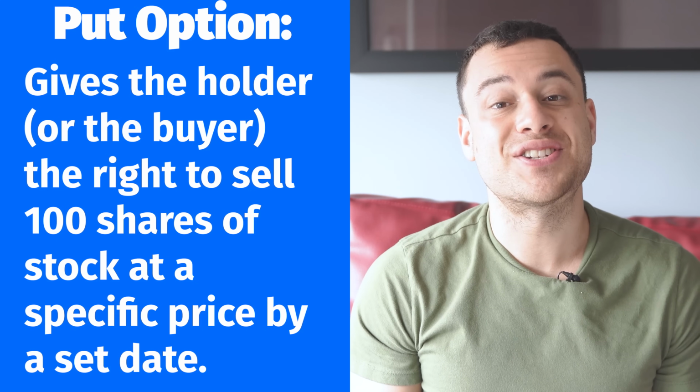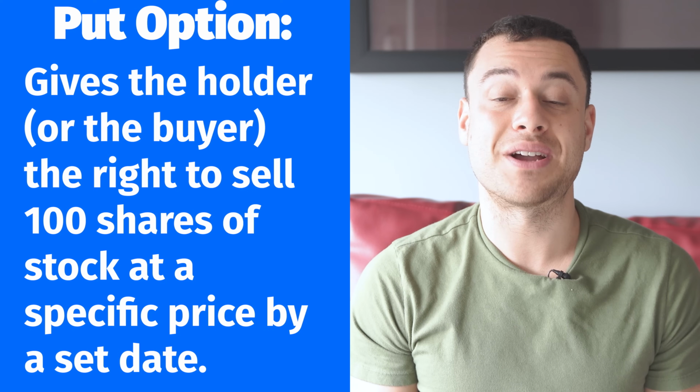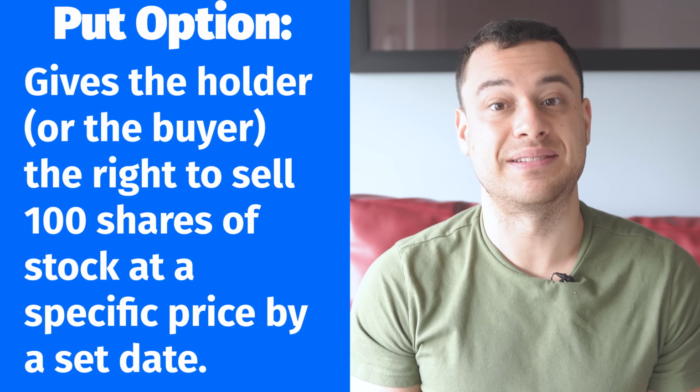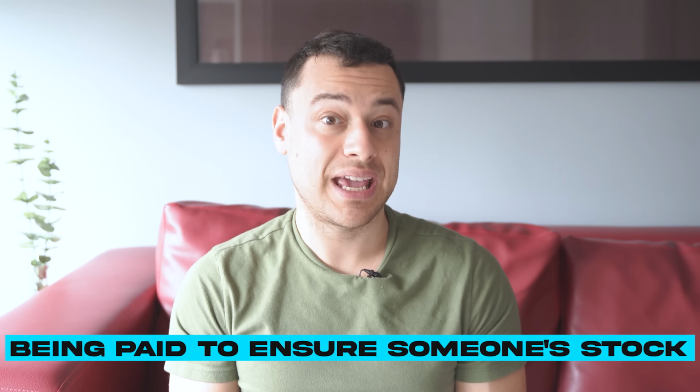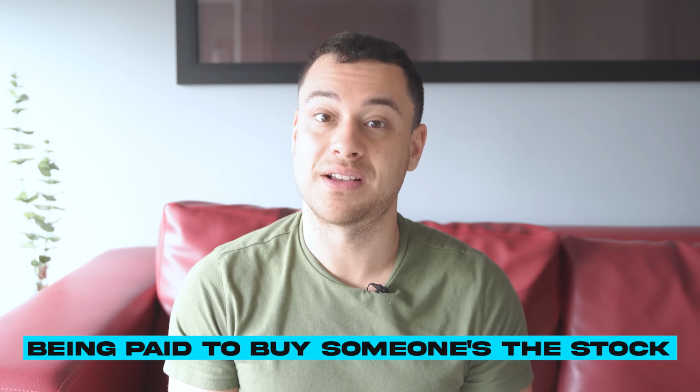The standard definition of a put option contract is that a put gives the holder or the buyer the right to sell 100 shares of stock at a specific share price by a set date. Basically, there are two ways of viewing short puts, or in other words, the strategy of selling puts. One, being paid to insure someone else's stock, and two, being paid for offering to buy someone else's stock.